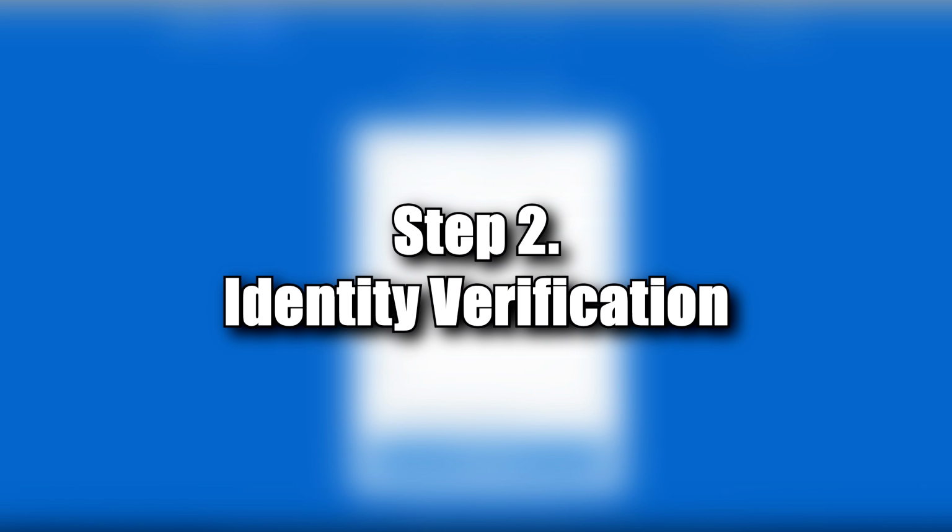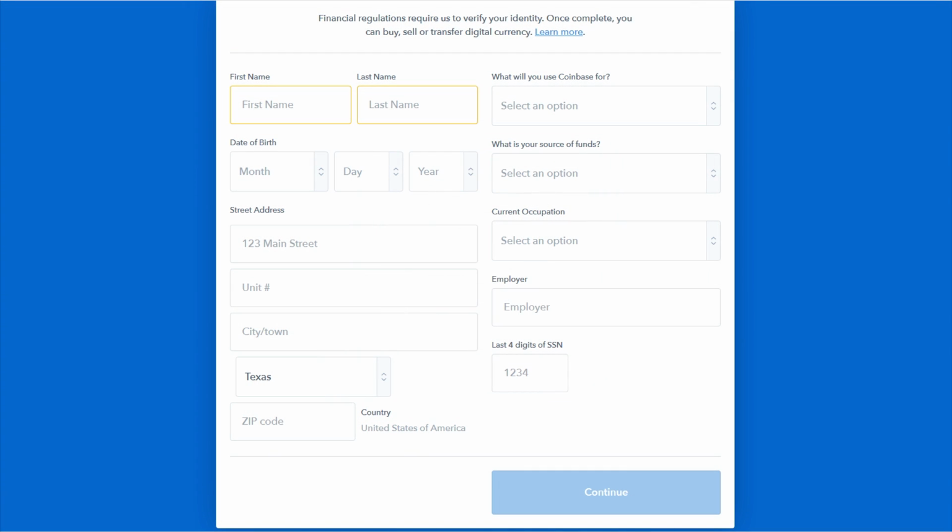Why do you need to verify your identity? Well, Know Your Customer laws are required by law to prevent money laundering and are enforced by the United States government. Rest assured, this is the same process you would go through to purchase stocks and bonds.